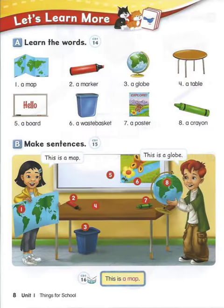Page 8. Let's learn more. A. Learn the words. Number 1. A map. Number 2. A marker. Number 3. A globe. Number 4. A table. Number 5. A board. Number 6. A waste basket. Number 7. A poster. Number 8. A crayon.